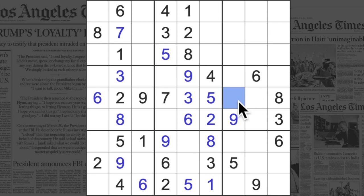Right, what is missing here? 1 and 4, I think it is. Right, so 1 and 4 go here. That means I can put the 4s down here. Is there anything else I can put down there? 1s are over here.